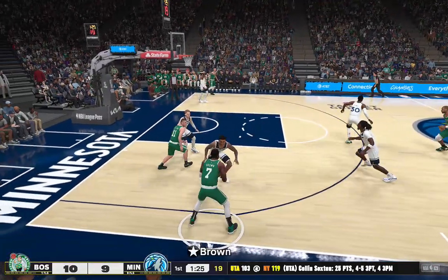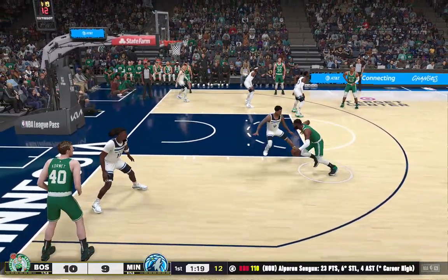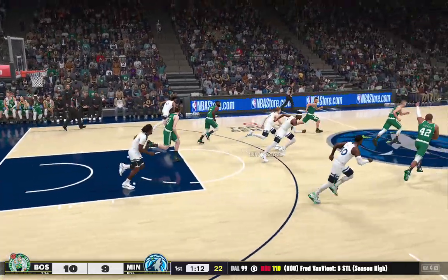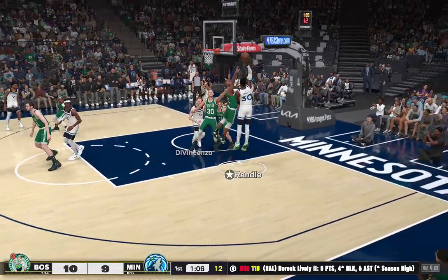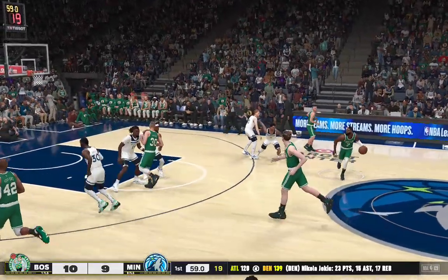It's Brown on the wing. It's tipped. Now here's DiVincenzo. Defense is right there. Here's Randall. And it's off the back of the rim. No good. Boston's gone 2 for 4 from range to start things off.